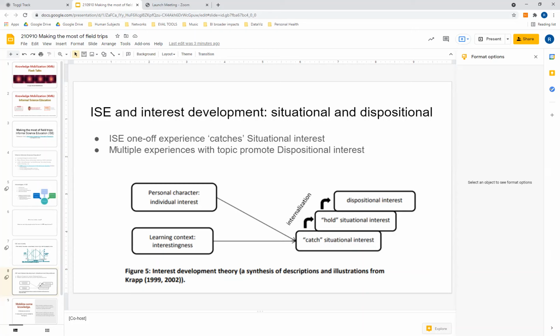And informal science education experiences are usually what we call one-off or one-time experiences that really capture situational interest. They're designed to lure people in, with interesting questions a lot of times, some bells and whistles. And then if you have multiple experiences with a topic that you ran into in an informal science education experience, then over time you can internalize that interest so that it would become a dispositional interest. And this guy, Christoph Kropp, he developed the theory that I just described to you about how people develop interest, and I illustrated it for some research I did.